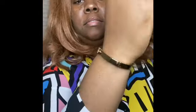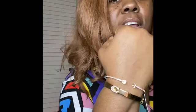Now let's try it on. Open the clasp. And it closes by itself. And this is what it looks like. And this is the front, the back. And this is what the two bracelets look like together. This is the front, back.